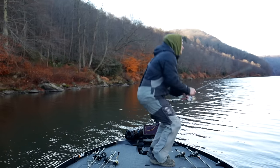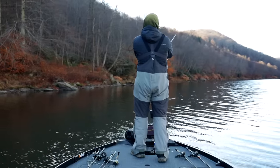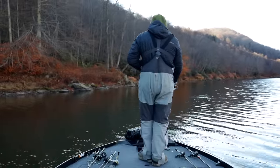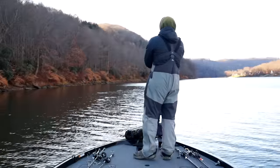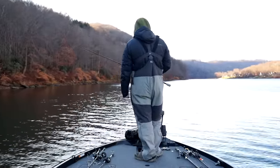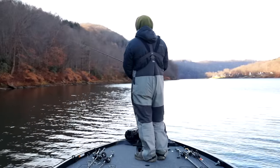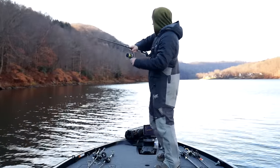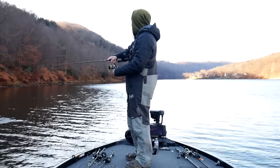One of the two. I have another Ned rig here. Let's just throw this out there to see what happens, because I don't want to retie quite yet. There's got to be more fish on that. There's no way that's the only one. There's a big rock. Let's see if there's one home on this one. The answer's yes. Every giant boulder has a fish on it.